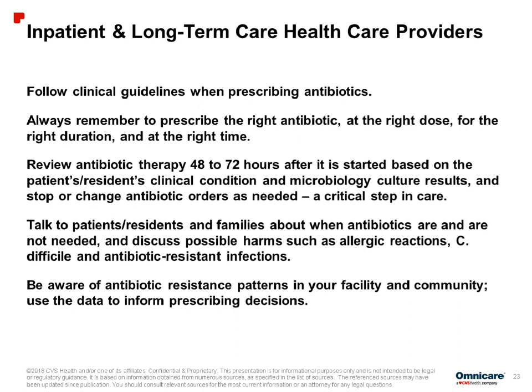It's a pretty critical step in care, but it is the follow-up that we can use to assure that our residents are on their right path to health and wellness. Talk to patients, talk to families, talk to residents about when antibiotics are and are not needed, and discuss those harms such as the allergic reactions or C. diff and antibiotic-resistant infections.